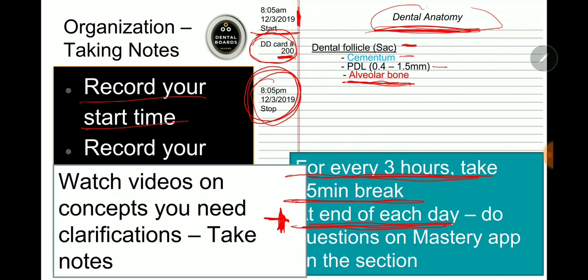And then, once everything is done, when you are relaxing, you can go into your notebook. On things that you need clarification, you can always put a star or a mark, and you can go back, and when you see a star, you can watch a video on that concept or topic for clarification. There are a lot of videos on YouTube. We call it the University of YouTube. You can go to the University of YouTube and study a lot.